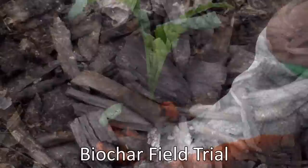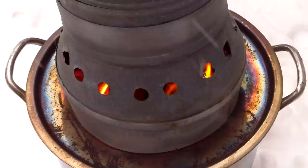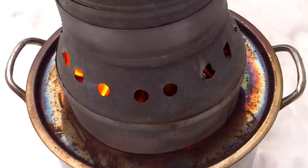In addition to the indoor trial, I'm also looking forward to the outdoor biochar trial in the spring. Originally, I intended to use my homemade biochar in the outdoor trial as well, if it performed well in the indoor trial. Unfortunately, I've realized that by the time I'm able to make that determination, it will be too late to make enough biochar for the outdoor trial. So I'll most likely have to purchase my biochar for the outdoor trial.